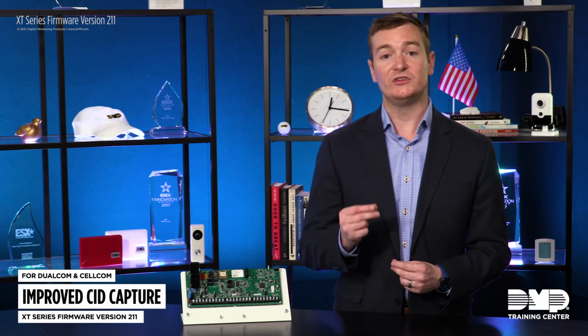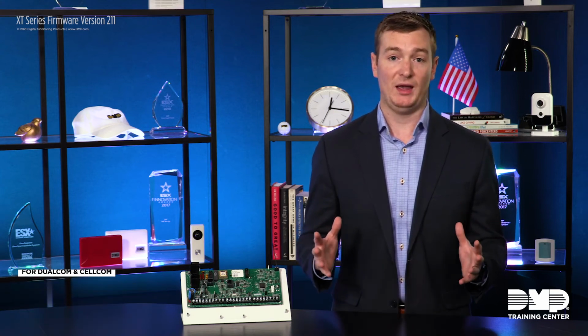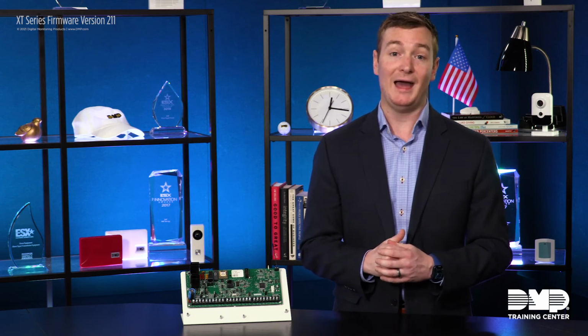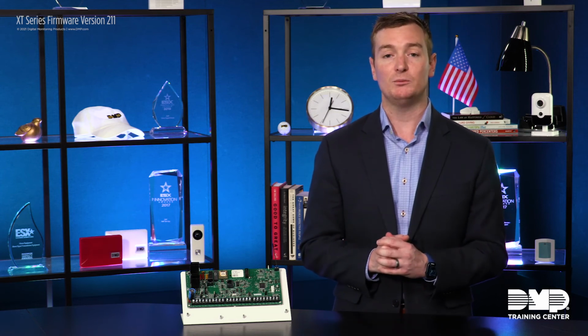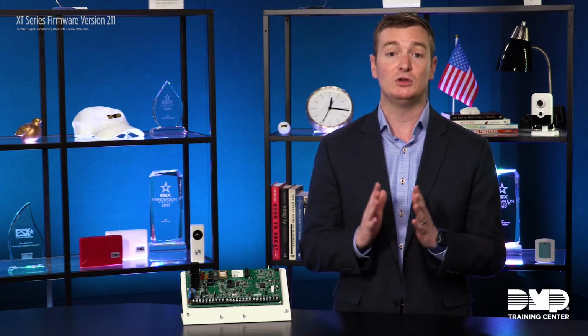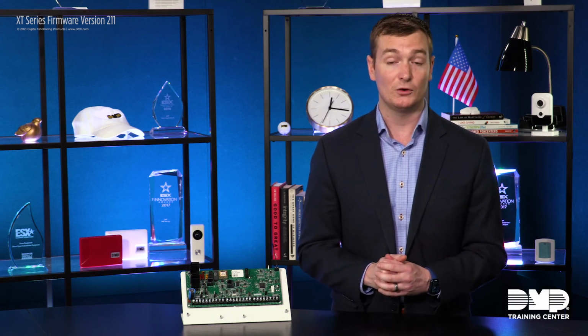Then for our communicator series, which is the DualCom and CellCom, we added an improvement that allows the CID capture to communicate with a wider variety of panels. For example, we had heard that there were some issues with the DSC Maxsys panels being able to do the CID capture, so we've now implemented an improvement that makes sure that CID capture is working reliably on those legacy panels that exist out in the field, to make sure that you can quickly and easily take over those systems. As you can see, there's quite a few great improvements in the latest XT series firmware update.